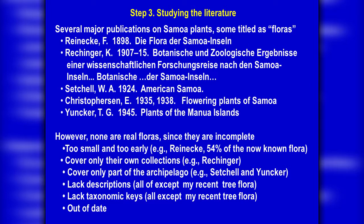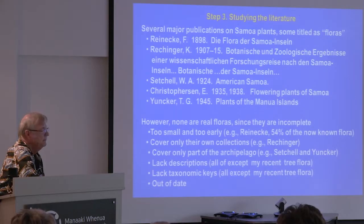And most of their reports covered only their own specimens. They didn't talk about any plants that other people collected, so you'd have to look in the literature for each one separately. Some collected only part of the archipelago, even though they called it a flora. Most of them lack descriptions, and almost all of them lack taxonomic keys. And they're out of date, so that's one reason the flora needed to be done. It just was never done properly.